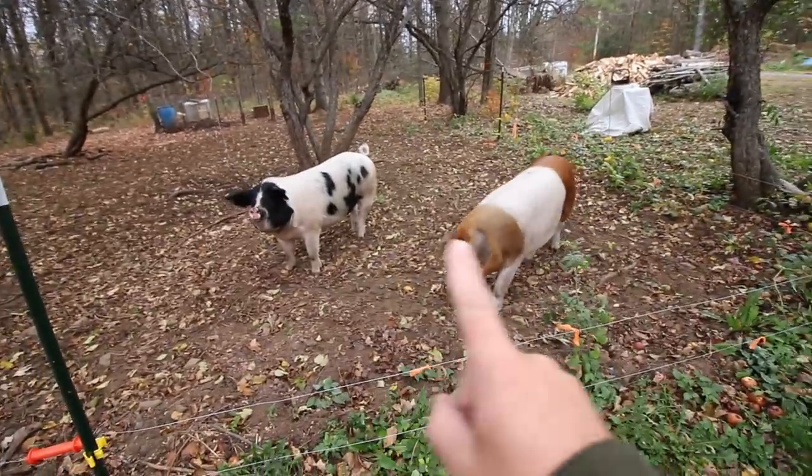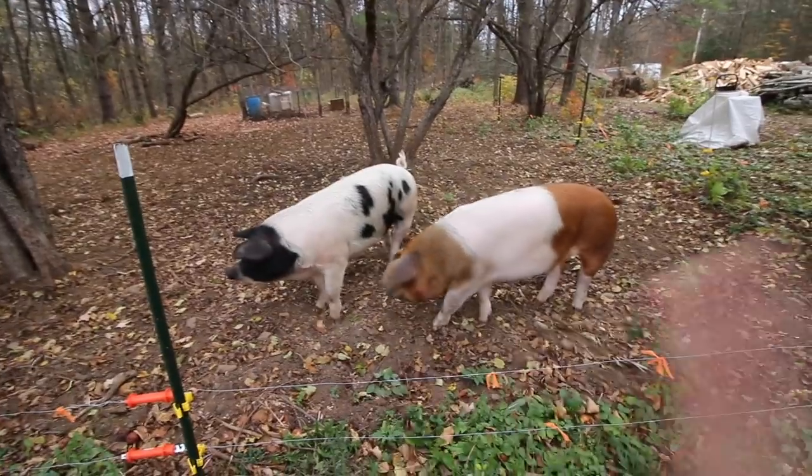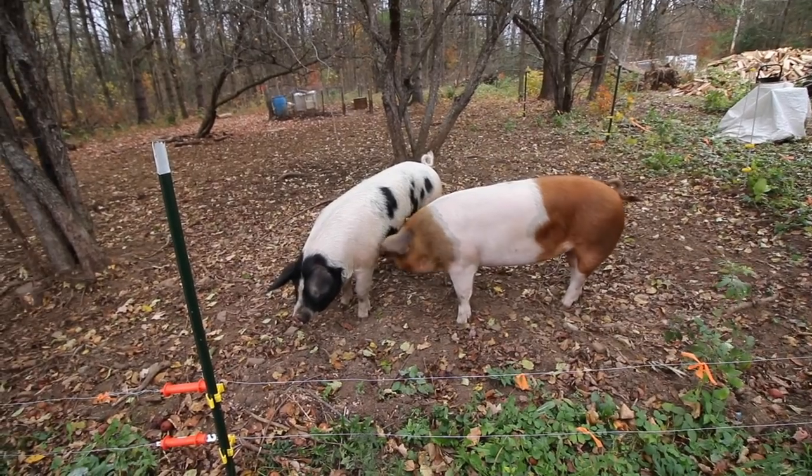Take your guesses. Which pig do you think is bigger and what do you think their weights are? Leave it in the comments down below. We'll be doing a video on it coming up.